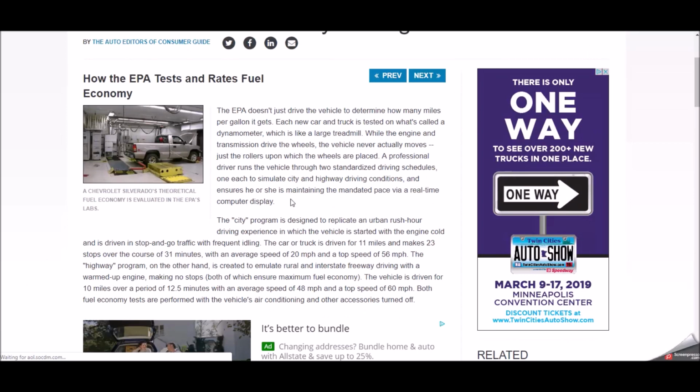I mean, some of them, like a Honda, they're going to get 40 miles to the gallon if they claim 40. Same with a Toyota. Four cylinders and stuff like that typically match what they're rated for. But here's where the problem is, right? So I'm going to read this to you.